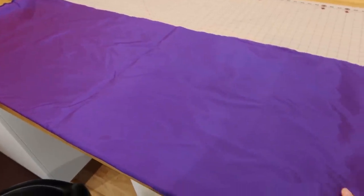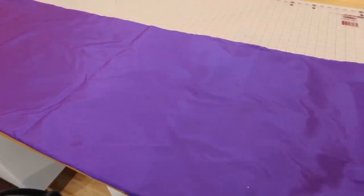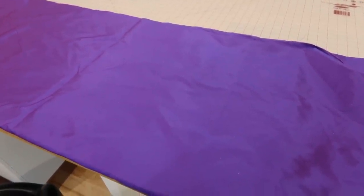So I think I'm just gonna go with this purple, and I need 4 3/8 yards or something like that. Sorry about the plane going overhead. It's warm in my room and I have the window open.